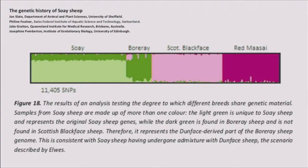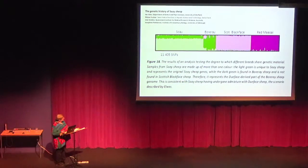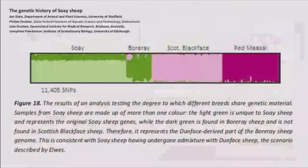And I looked at that and I thought, okay, so we've got a bit of Scottish dunface in the Soay. That's what we're looking at. But there's an awful lot of dark green in the Boreray. In fact, there's less pink, less light green in the Boreray. There is dark green in the Soay. So I don't think they realise the significance of this. I mean, when I saw it, I went, wow, because anyone looking at that is going, why are you calling Boreray feral blackface?